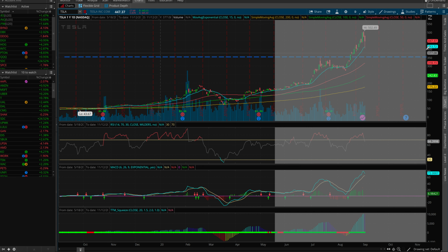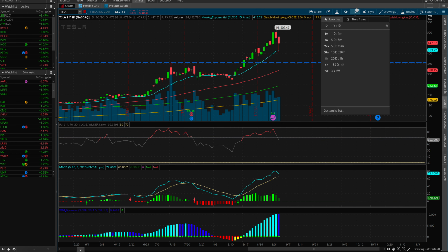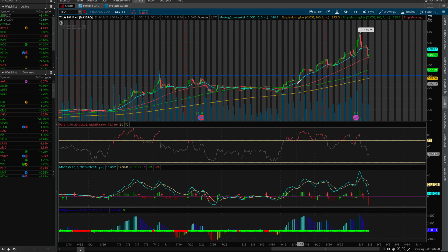But essentially, we had this huge move on Tesla. And you can see here we have the RSI was extremely, extremely overbought. RSI is pointing down now. MACD's crossing, which is not a good sign. But we needed a pullback, guys. Anytime that you have a substantial push up, you need a pullback.